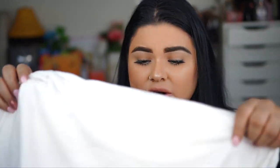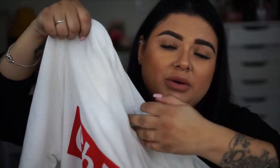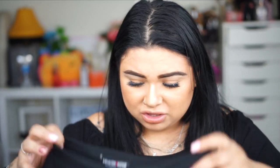And then I went ahead and got myself this little sweater. I do wear this one without a shirt under, so I'll wear my sports bra and then wear this on top. This one says chilled. This is what it looks like, and it's a hoodie. You guys will see in the video how it looks. It's a hoodie, so I can wear it and it's not too hot. I really like the material on it. It's very comfortable. And then another one that I got, this one says Los Angeles on it.